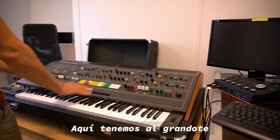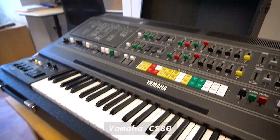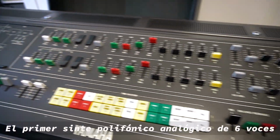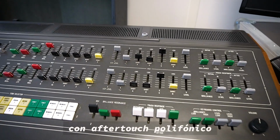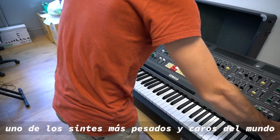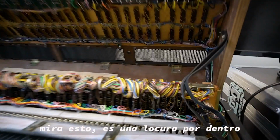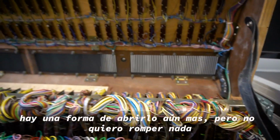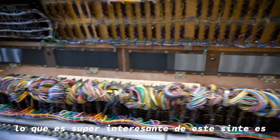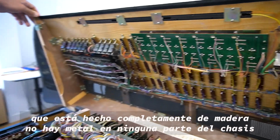So this is the big old boy. Oh my God. Yamaha CS-80, the original one. The first analog synth with 6 voices of polyphony with polyphonic aftertouch. One of the heaviest and most expensive synthesizers in the world. And there's a way, check this out. It's crazy inside. There's a way to open it even more, but I don't want to break anything. What's really interesting to see on this synth is that it's all made of wood. There is no metal whatsoever on the chassis.